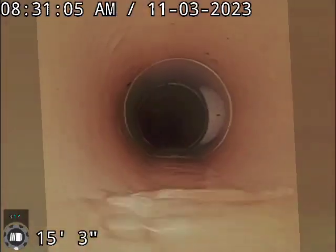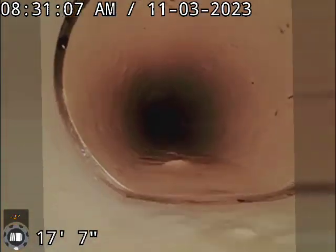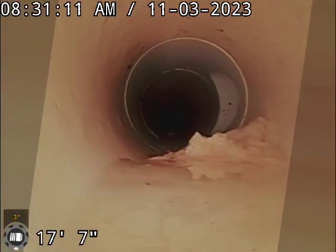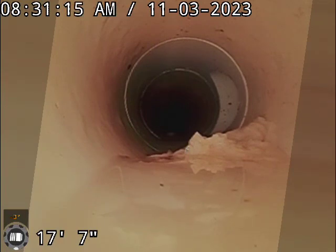That's all the paper we just flushed. Stop, that's the Y for the toilets. Yeah, right there. All went backwards. Oh, that paper sludged up this way. Is it ready if I temporarily?